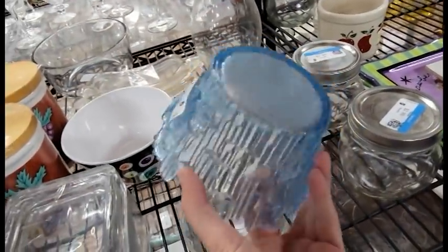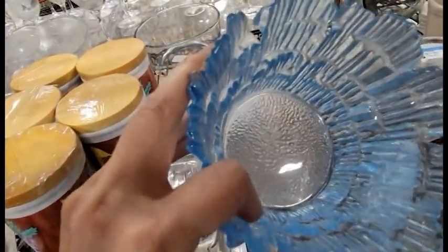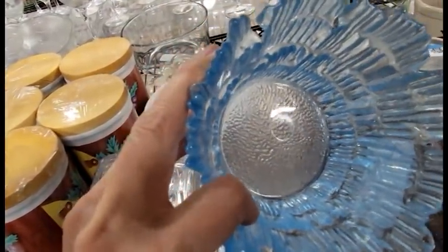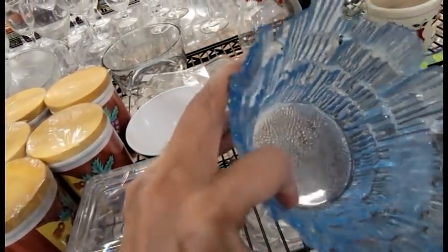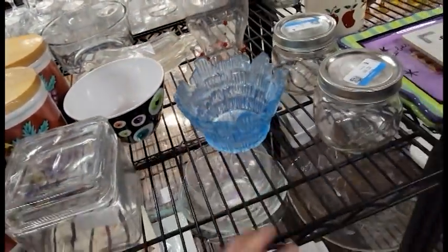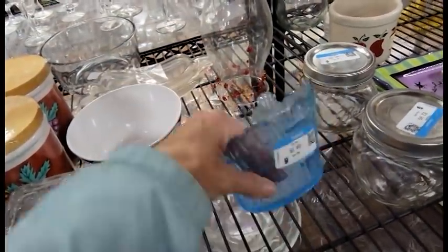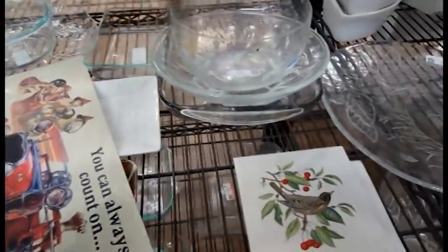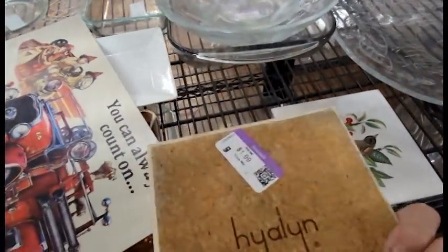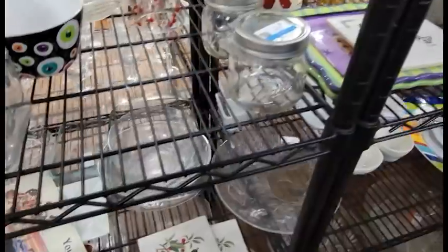I do like this piece too. It's really pretty. I don't know if you can see, there's a little circular tag kind of down in there, but it's gone, so we don't know what it said on it. But that is pretty. It's pulling me. It's pulling me. All right, I'll get it. Let's see what we got on this shelf. Yeah. Some little bird tiles. Leave those.